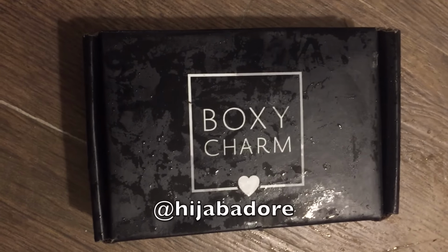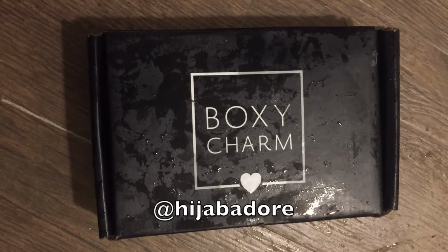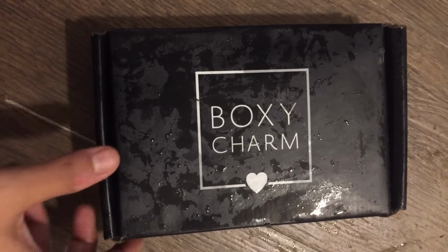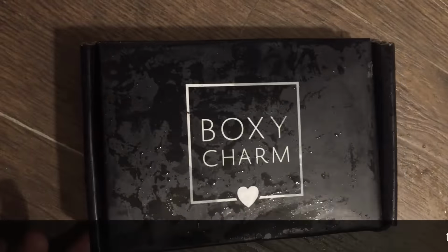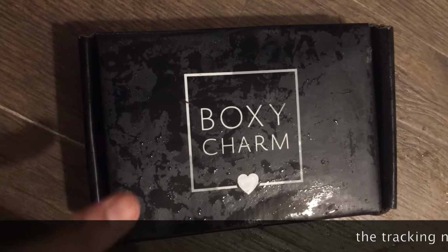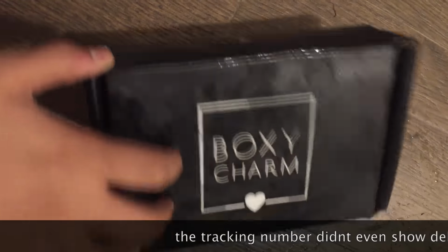Hey guys, so today I was gonna actually unbox this BoxyCharm for you guys, but I'm so disappointed in FedEx. Do you see the package here? It is soaking wet. FedEx, I am so freaking disappointed in you guys.